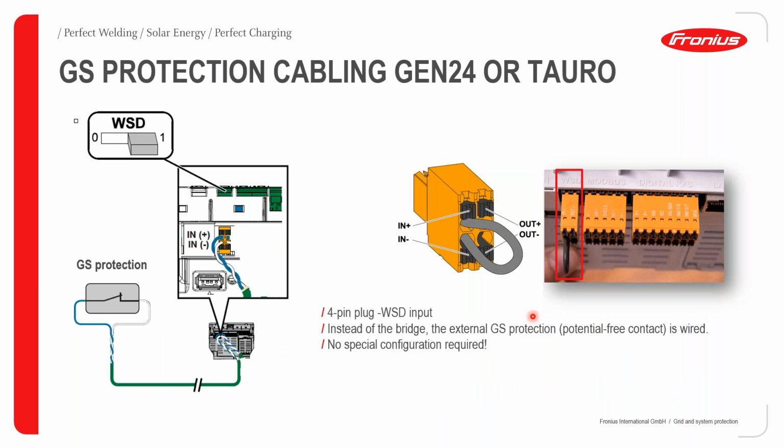Great. So like I told us earlier, we'll be looking at how the WSD function or WSD terminal is cabled and connected. So to start with, we should ensure that the DIP switch for the WSD is put on the one position. This is located just at the top of the pilot, as you can see. So there's a switch just above it. Make sure it is on the one position, meaning that you have turned it on per se. And then from the GS protection relay, as you can see, you can now wire the cable terminals to the in positive and in negative.